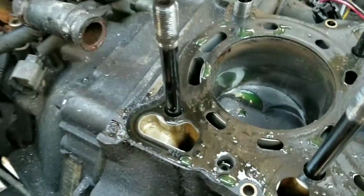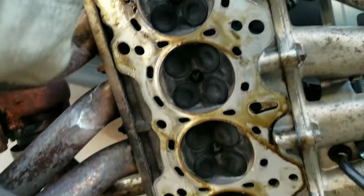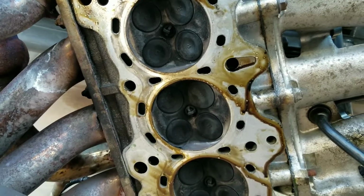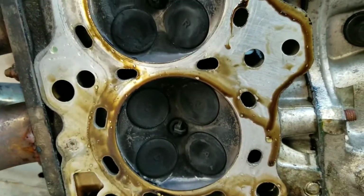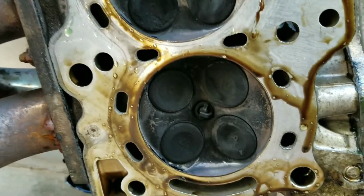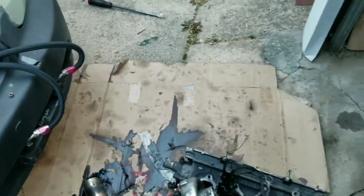Obviously Hondas come with bolts, but these are ARP studs. Oh man. All right, so here are the valves. Let me see, can I see any damage? No, not really. But I have to clean these up to take a look and see what's going on. Alright, so I have the exhaust with the turbo separated from the head. I also took the intake manifold off. Checked the head gasket and it was actually pretty alright.